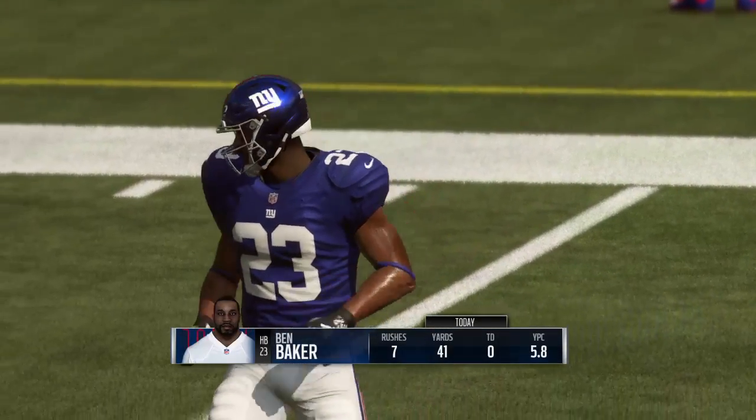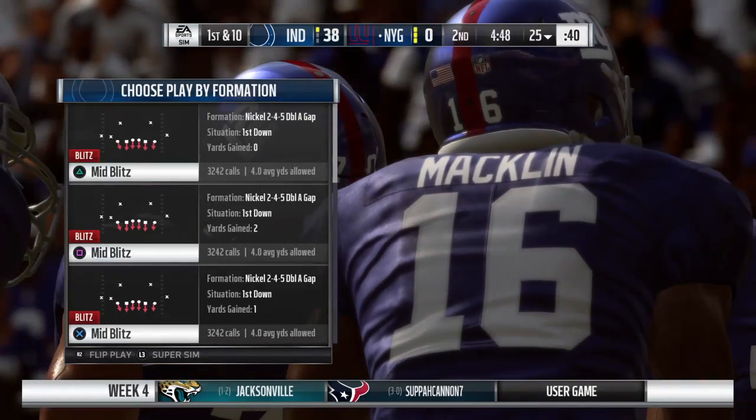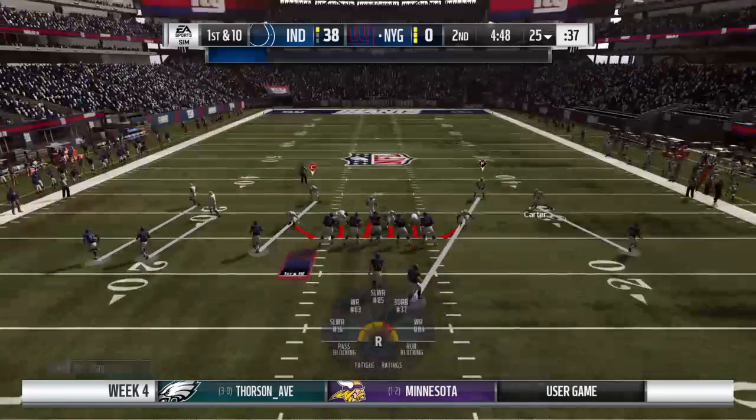Well, they better figure something out, and soon. And now out come the Giants. Now, they've sort of lost their way, partner. How do they recalibrate and get this proverbial train back on track?